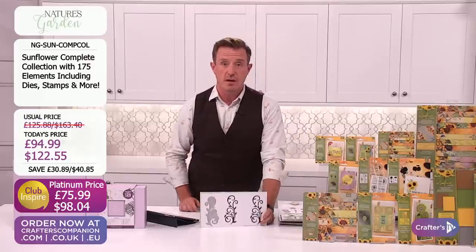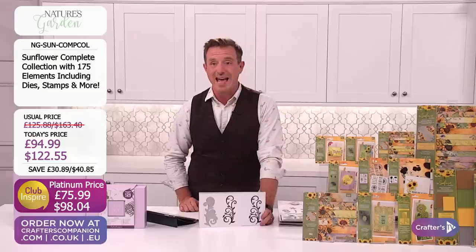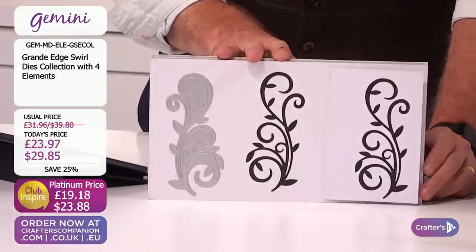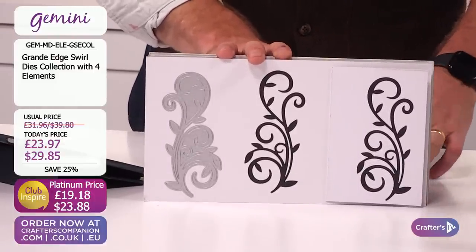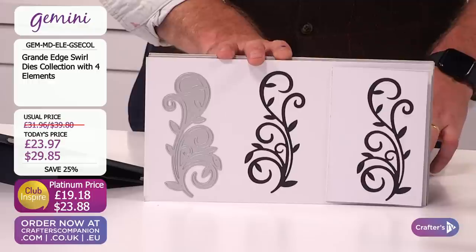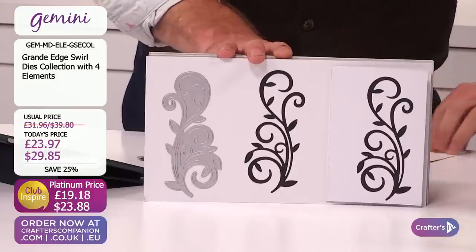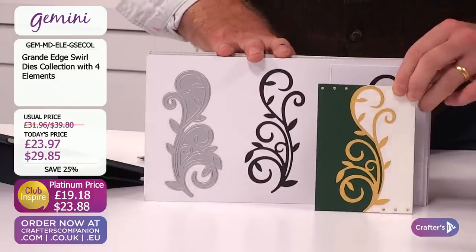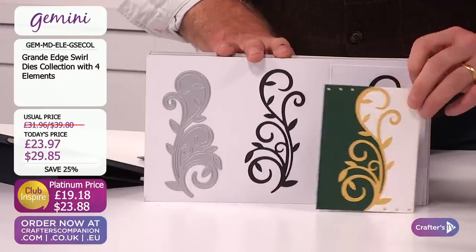Very quickly, I just want to show you some other things which have proved popular over the course of the last week or so. The Grande Edge Swirl Dyes collection, really, really popular, for £19.18 or $23.88 if you are a Platinum member. Such a lovely collection, allowing you to create beautiful projects like this, cutting these out and then almost piecing them back into the cardstock to create gorgeous edges to your projects.